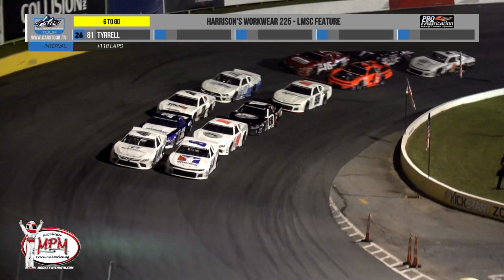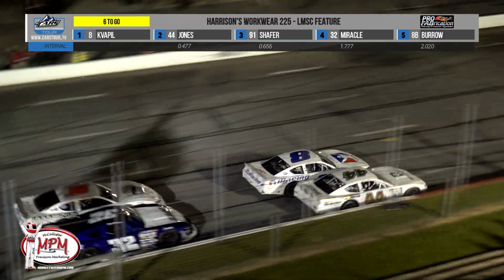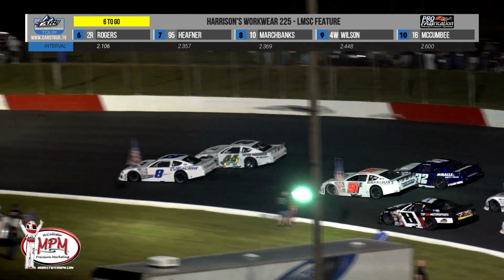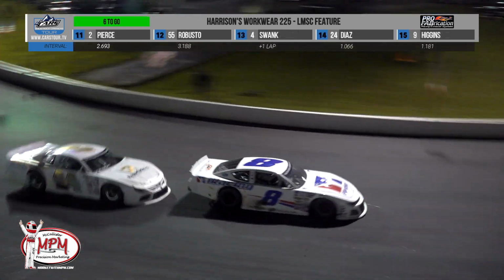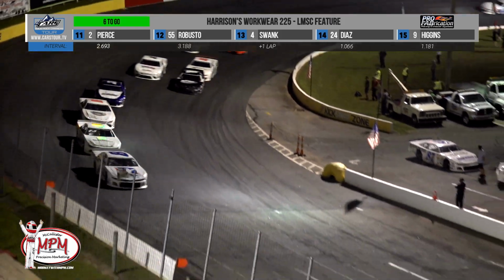Through the KRC Power Steering Restart Zone. Carson Kvapil, Connor Jones. What a restart for Connor Jones. He is wheel to wheel with Carson Kvapil through turns 1 and 2, and he's on the outside as they head down the backstretch. Now Kvapil will clear him for the race lead. Going to tuck in line right behind him. Their single file top 4, nose to tail.